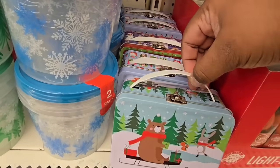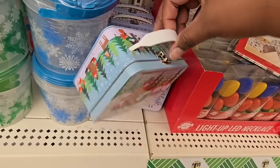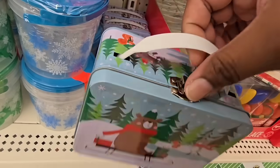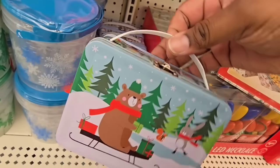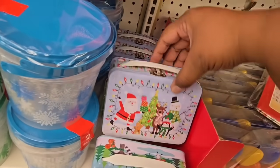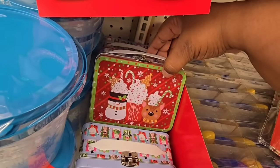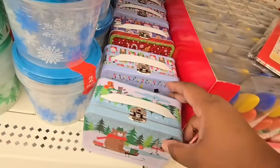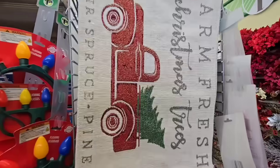Now, I love this little container. First of all, it's a lunchbox or a storage box. How cute. They all come in a Christmas theme, even on the back of it. And it has a little metal clasp on the front so you can open and close it. Great for gifts. Great if you just want to put some trinkets inside for Christmas. I think that these are just too adorable and so surprised that they're only $1.25 for this item.